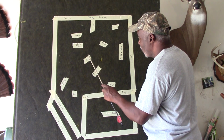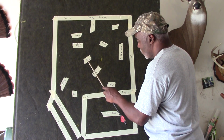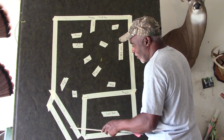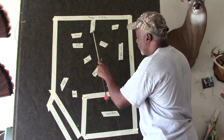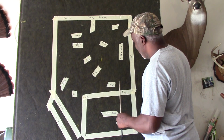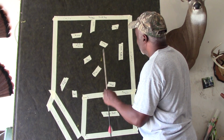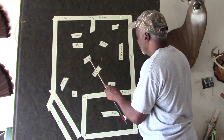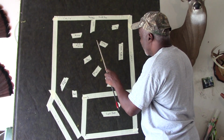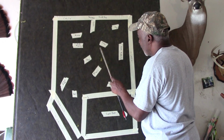But I mainly focus on this stand here, because you got bucks that can be coming from this direction, this direction, this direction, that direction. So by me having a stand here, if they come down through this trail here, I can get a shot.